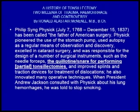And this gentleman, I didn't realize, but maybe Jim would have some interest in this. Philip Syng Physick, an American, the father of American surgery. He pioneered the use of the stomach pump, used autopsy as a means of learning, excelled in cataract surgery. How strange is that in the 1700s?